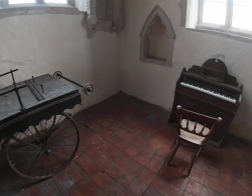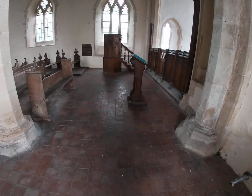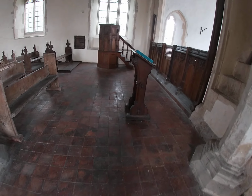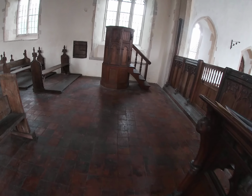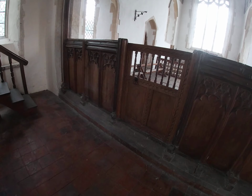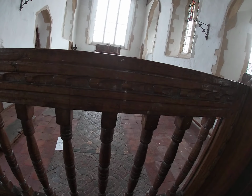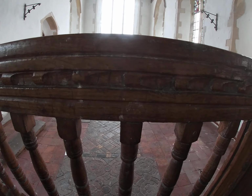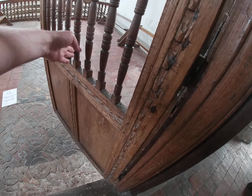Yeah, there's definite weird vibes over here. As I've wandered around, if you hear anything in the background that could be EVP or what have you, let me know. Because I've been at one too many rock concerts and I struggle to hear at the best of times. That is just me opening the rood screen door.